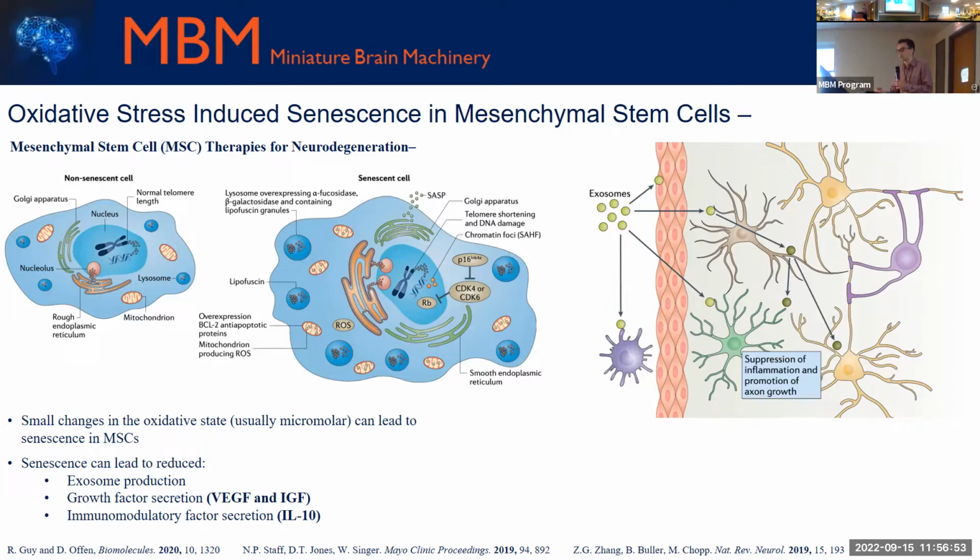But as Will mentioned earlier in his talk, groups are now looking at direct delivery of the MSC secretome as opposed to implantation of the MSCs to restore normal physiological function. So one of the studies have been to try to decouple what is in the MSC secretome. Some of the discoveries were that the exosomes released from MSCs contain an abundant amount of microRNA and messenger RNAs, and that they also contain a multitude of growth factors and immunomodulatory factors as well.